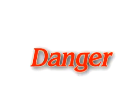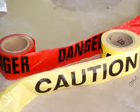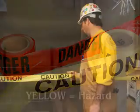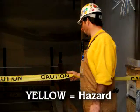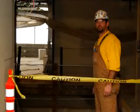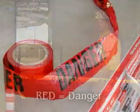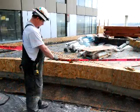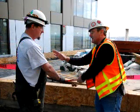Any job site is full of potential hazards. Especially watch for these warning ribbons, yellow and red. Yellow means hazard, a hazard to be avoided, or you could be hurt. Pass through this yellow hazard area only after you identify the hazard and see that you can proceed safely. Red ribbon means danger, extreme hazard. No entry without the okay of the supervisor who flagged it. Uh-oh.